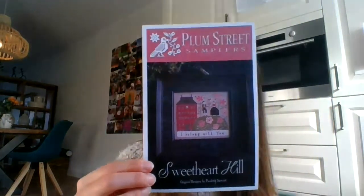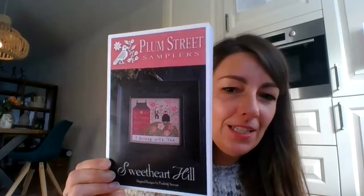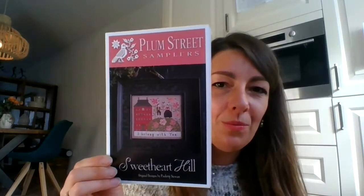But Plum Street Samplers, Sweetheart Hill, and again, I love the text. It says, Sweetheart Hill, I belong with you. That's sweet and funny. And it's a gorgeous design. It's also with pink. I think that I love the idea of pink on a warm colored fabric, you know. The pink colors with the warm. I always love that combination. The brightness and the warmth.